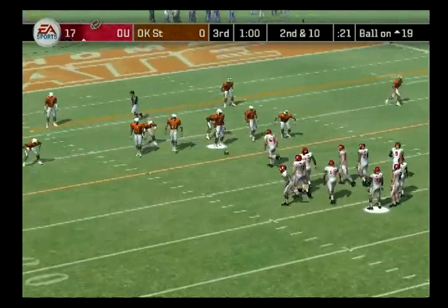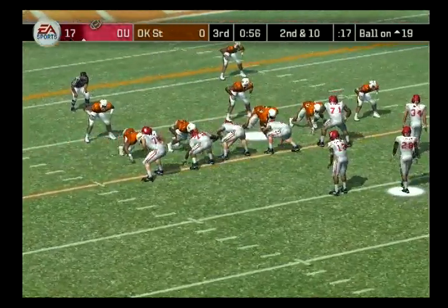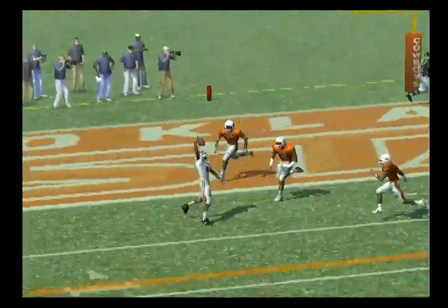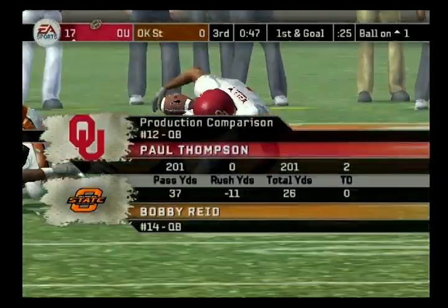Second down, 10 yards to go. Ball to the 19. The offense lines up with three wide receivers. Back to pass. Throws it to the outside. He catches it with one hand. Woods with the tackle at the one.